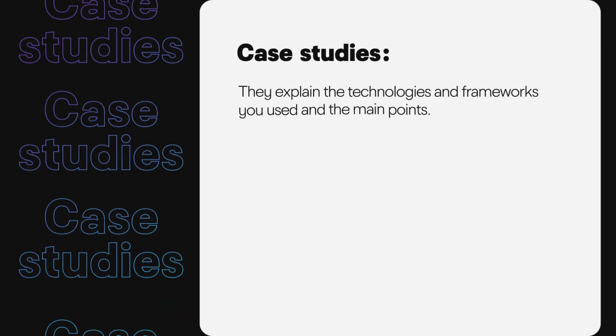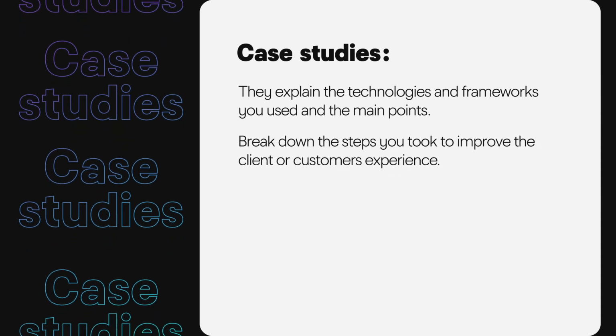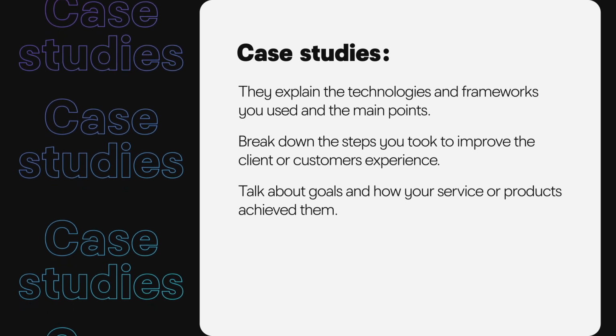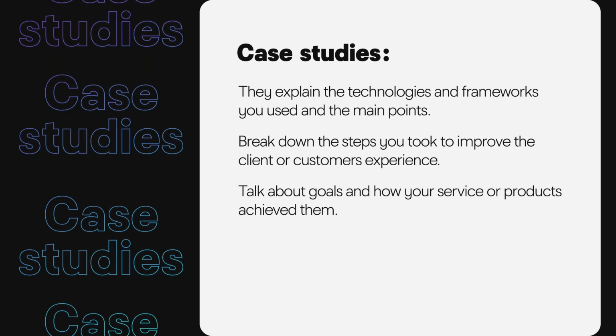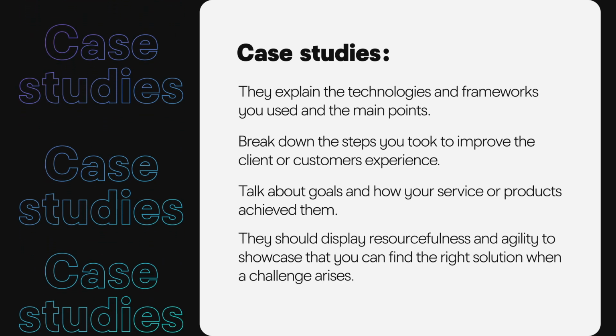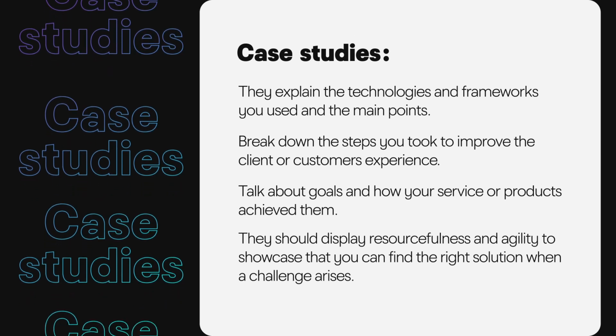They explain the technologies and frameworks you use and the main points. Break down the steps you took to improve the client or customer's experience, and talk about goals and how your service or products achieve them. Case studies make your services or products relatable. They should display resourcefulness and agility to showcase that you can find the right solution when a challenge arises. Talk about those challenges. In an upcoming lesson, we will go in depth about gathering testimonials and case studies.